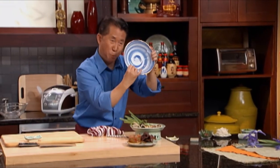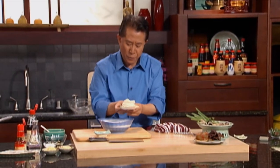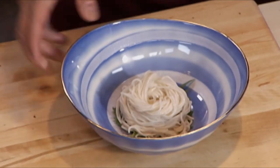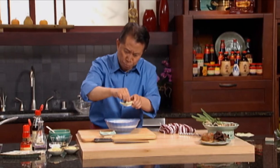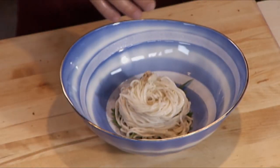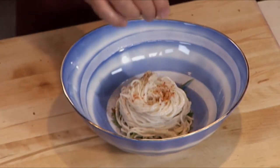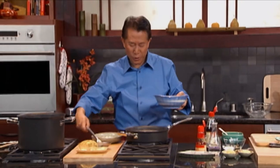Here, I have a big, beautiful soup bowl, and I have some noodle. I twist this a little bit, and I put in a chisel leaf right in the middle. Look at how beautiful this is. And I sprinkle a tiny bit of Sichuan pepper powder on the top, and a tiny bit of chili pepper on the top, and it makes it look beautiful. And then, look at this. I am going to show you.